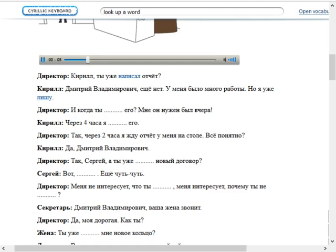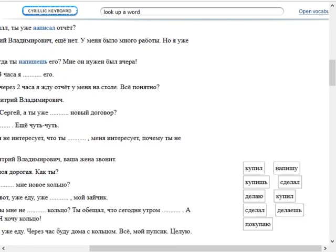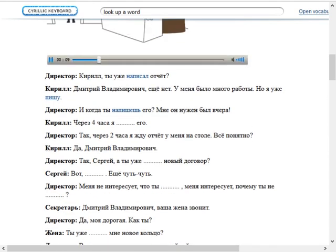И когда ты напишешь его? And when will you have finished it? Мне он нужен был вчера. We needed it yesterday, or we needed him yesterday because отчет is masculine. So, again, напишет, or well, here not напишет because it's ты, but напишешь is to have finished writing the report.